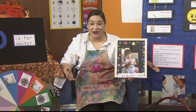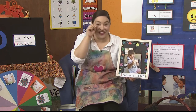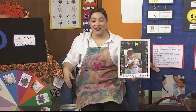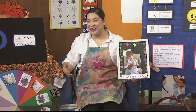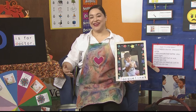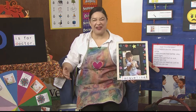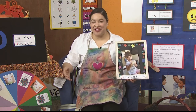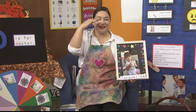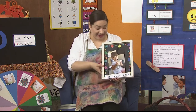So let's see, how do we think Jacqueline is feeling? She has a big smile on her face and her eyes are lit up. And look, her shoulders are back and relaxed. If you think that Jacqueline is feeling proud, maybe of the Play-Doh she made, make a proud face like this. If you think that Jacqueline is feeling disgusted, maybe she doesn't like how the Play-Doh feels, make a disgusted face like this. Let me take a look. Ooh, I see a lot of proud faces. Jacqueline, we think you're feeling proud in this picture. Thank you for sharing your story.